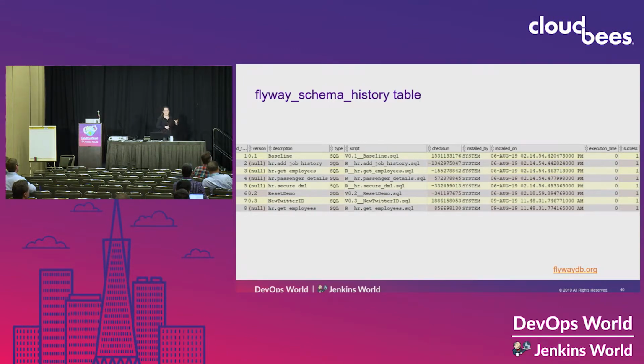Which could be a nice way to test this in a pre-prod staging environment before going to production. And it basically is just a history of what migration scripts have been applied to your database, so that the next time you do a release, it'll say, here are all the migration scripts that haven't been applied yet. Let me execute those.